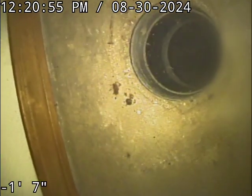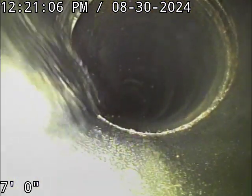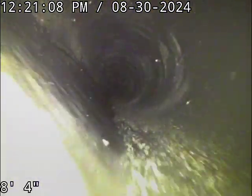We've got a 4-inch ABS cleanout, water's running. We're going to zero out the foot counter here at the base of the cleanout. Off we go. Right out of the gate, that is a very nice, clean looking flow line. That's exactly how you want your pipe to look.